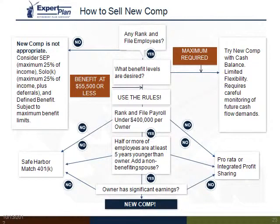If you do have rank and file employees, and the answer is yes, what's the benefit level that is desired? If you need to do more than $50,000 or $55,000, you want to try a new comp plan with cash balance options. That option is beyond the scope of this session. We do have webinar sessions that you can attend. I believe we also have them online, which discuss cash balance plans. I do encourage you to learn what cash balance plans are and how they work. They're extremely popular today and in high demand.